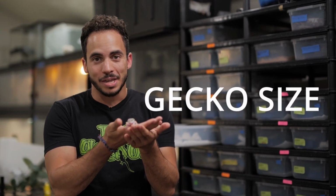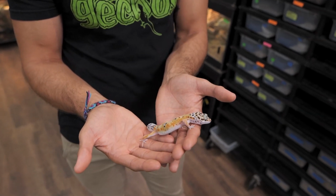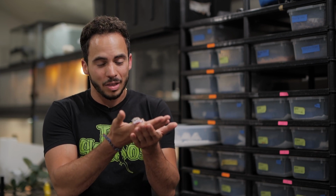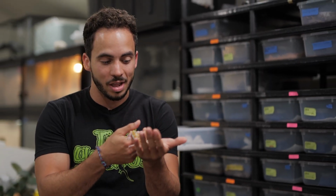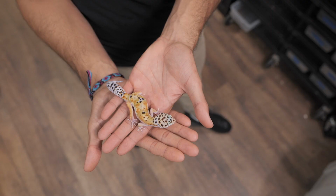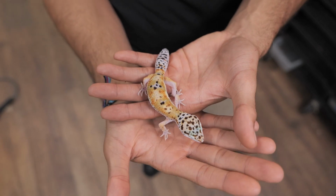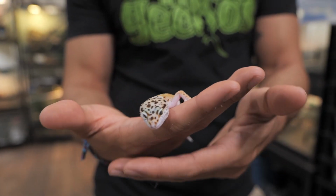Something to consider when you're getting a gecko is the size of the animal that you want to get started with. Now, if you're not super familiar with the species, or it's your first time and you're not very confident on the animal and how to care for them, then you may want to go with an adult or a sub-adult. If you are wanting to experience what it is like to grow out your own gecko and maybe create more of a relationship with the animal so it could be tamed, you want to start off with a big juvenile like this one here, or even a baby.